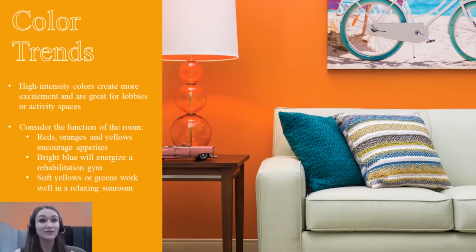There is a lot of research out there on color psychology. We really could do an entire webinar just on that topic alone. But in the meantime, pay attention to the way that you yourself react to color and the impact it has on your own mood. And use that as guidance for selecting your palette and selecting your color placements.